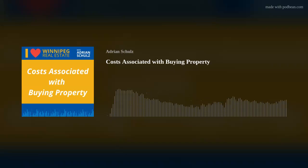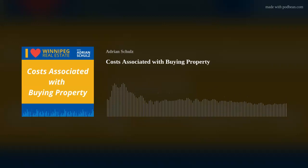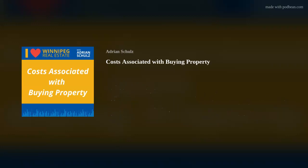Taxes. Depending on which province you live in and the purchase price of the property you're buying, you might have to pay a property transfer tax or land transfer tax. This cost can be high, upwards of 1 to 2% of the purchase price. So you'll want to know the numbers well ahead of time.